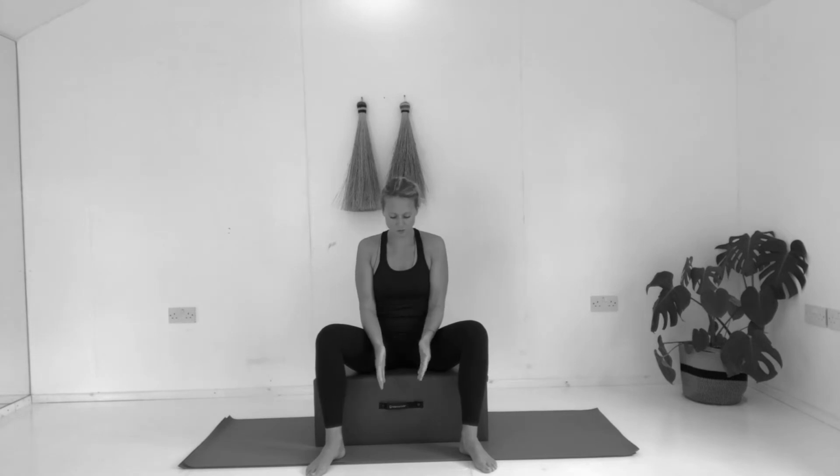Good. Now on the next exhale, I want you to think about that TVA starting to tighten and your pelvic floor slightly zipping up and away from the floor. Imagine you're pulling up a little kidney bean up and away from the floor. So you're zipping that tip of the diamond up. So inhale into the back and sides of the ribs.